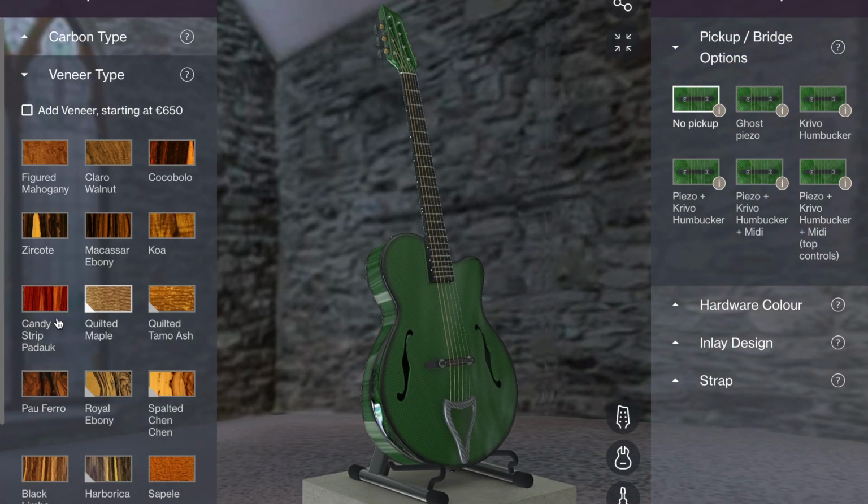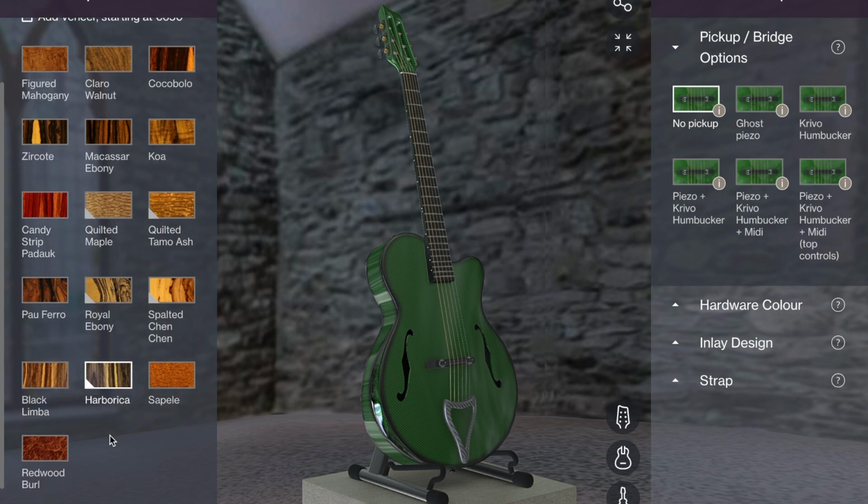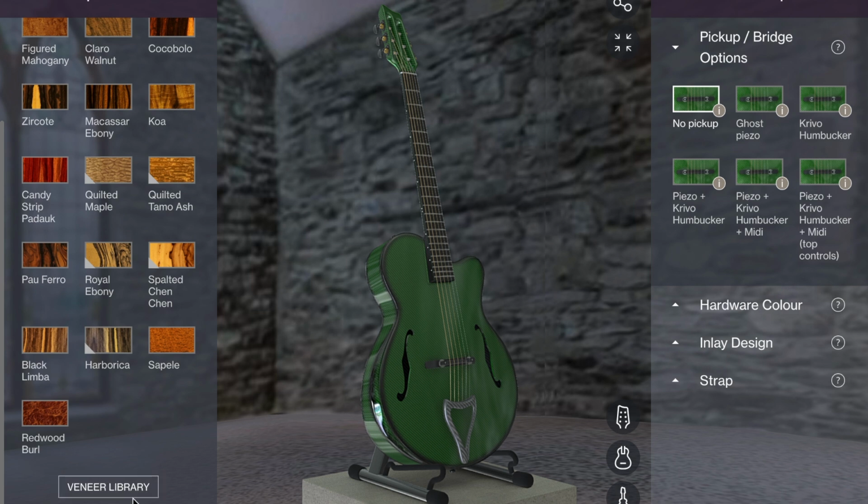So the first thing we do obviously is select our carbon, and we can actually bounce back and forward and change that. We don't have to stick with our design at this point. So the next stage is the veneers. We've given 16 choices of veneers right in the website. We do have others as well in the Veneer Library, and if we look down at the bottom here, there is a link to the Veneer Library, but we'll get back to that in a minute.